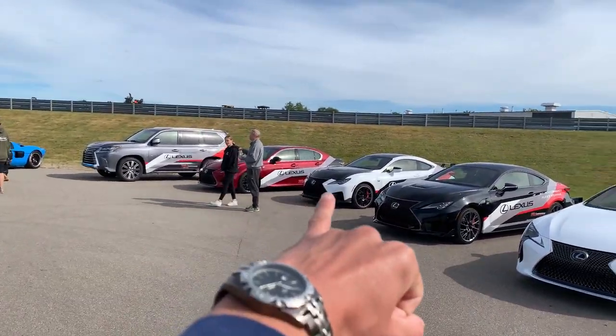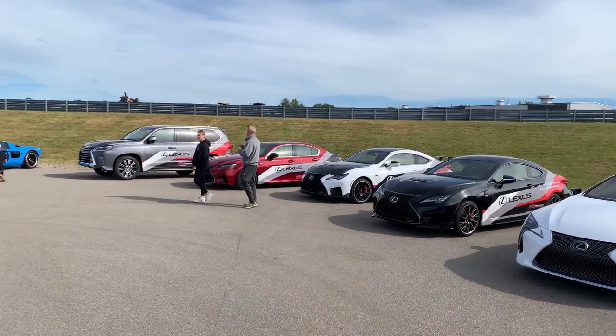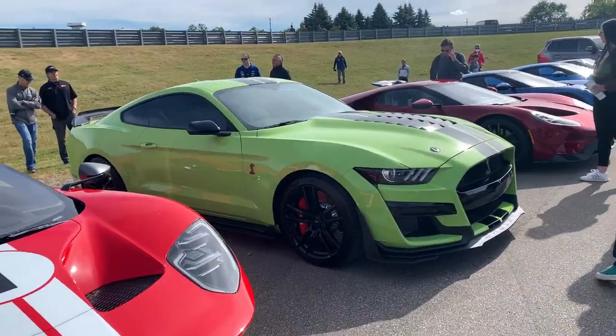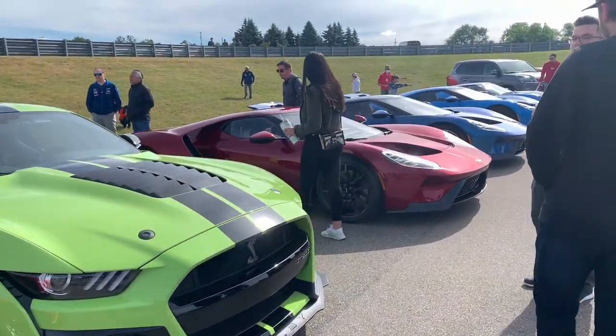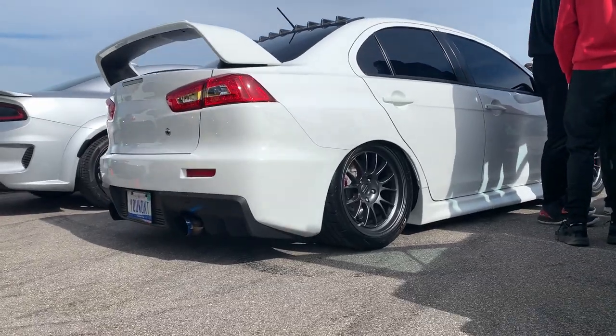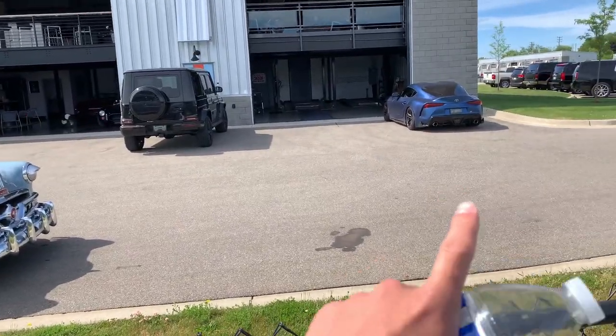Look at the RC F right there. That's a really sweet one with the wing. So we got more 4 GTs and we got the new GT500. Pretty sweet. Damn, guys, check this Evo out. It's Lambo. So this is Brad's unit.